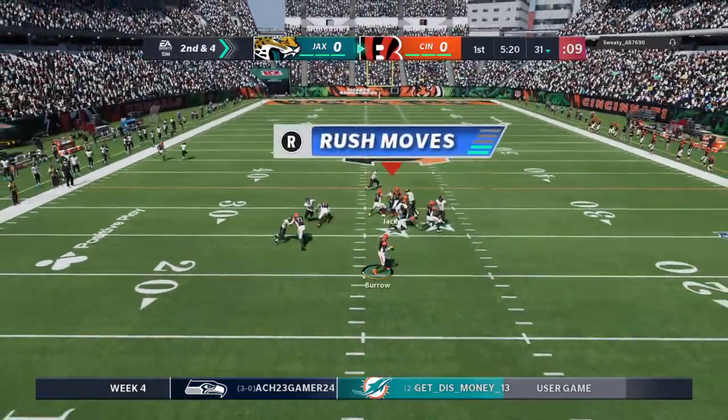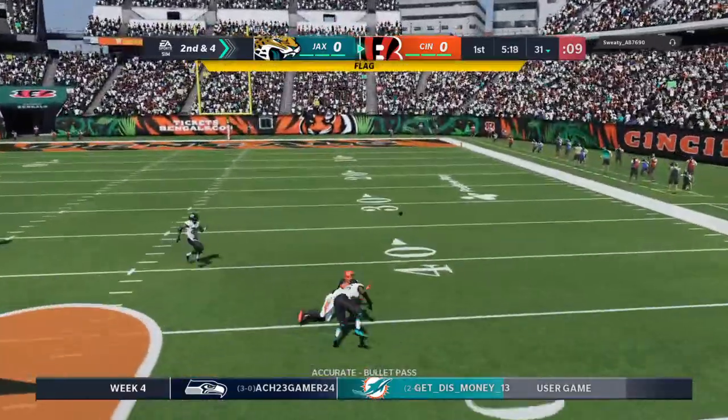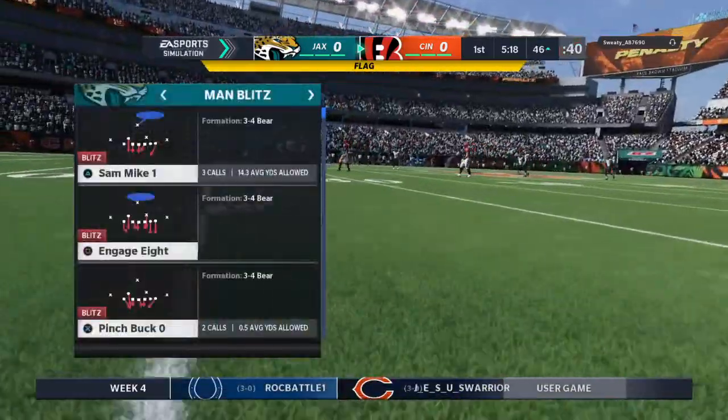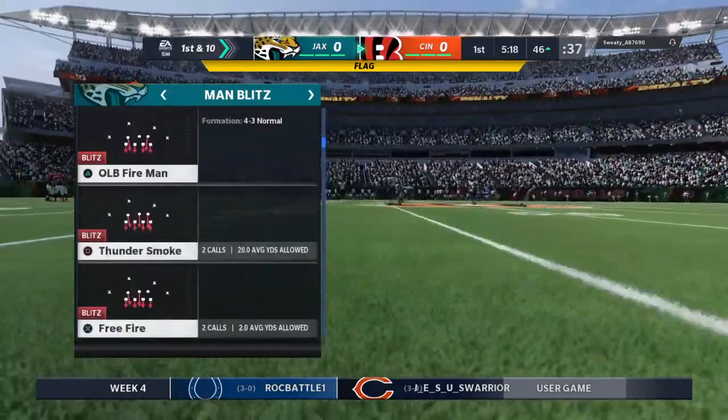From the shotgun, it's Burrow. And that's going to wind up incomplete. However, we do have a flag down. Let's check in with our referee.